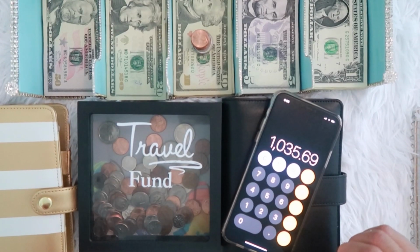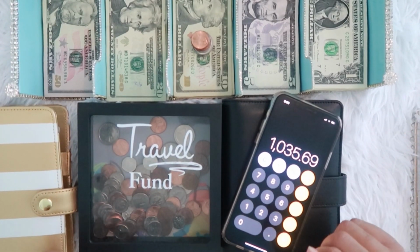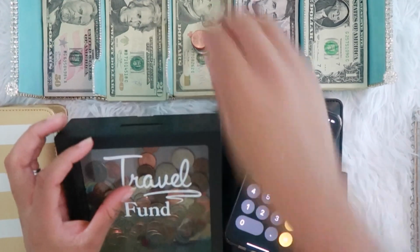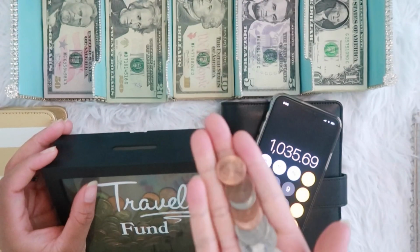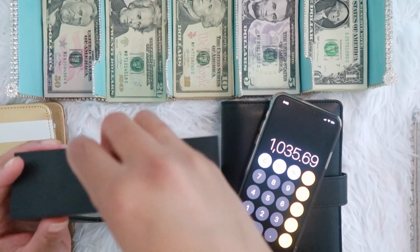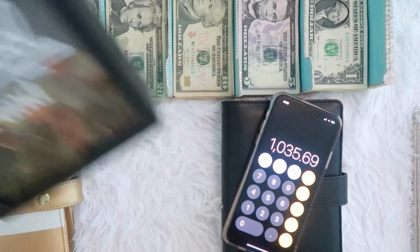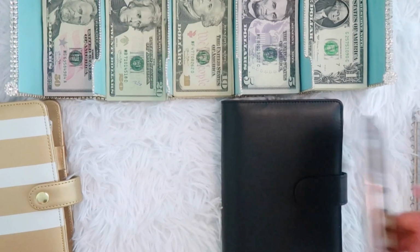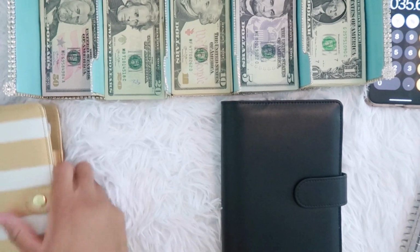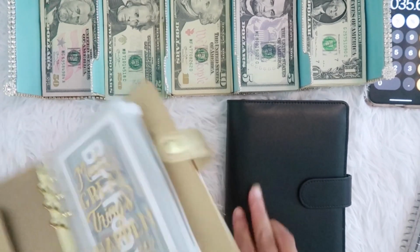So with that being said, we're gonna go ahead and get started. I have my little travel fund right here, because with this 69 cents right here, I am going to be going ahead and depositing this into my little change jar. So I went ahead and put that in there. And so we are going to be stuffing our sinking funds today. So we're going to go ahead and get started, you guys.